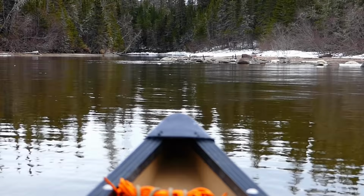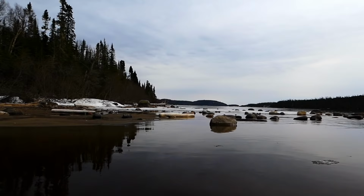Coming up to the mouth of the creek, and it's very shallow here, so I'll probably have to fish offshore a little bit, but I'll give it a whirl.